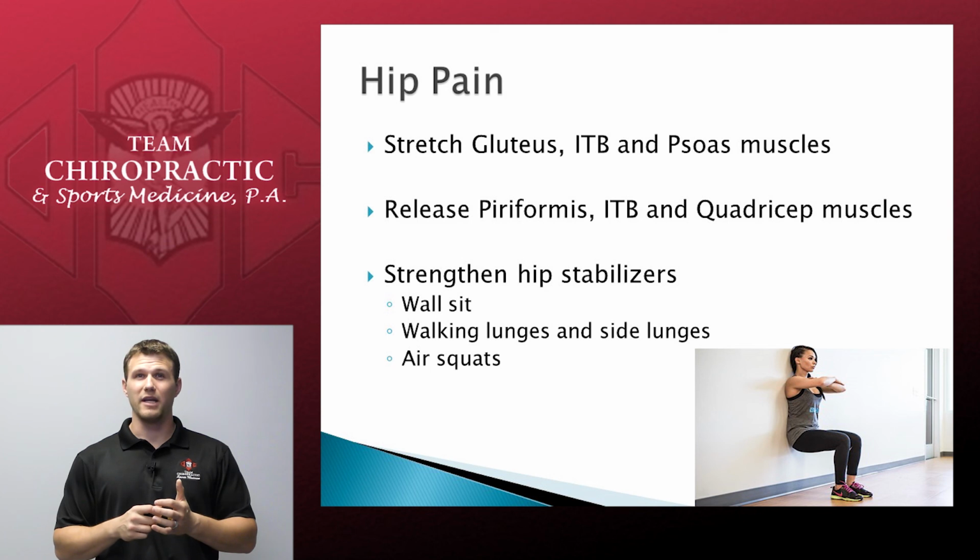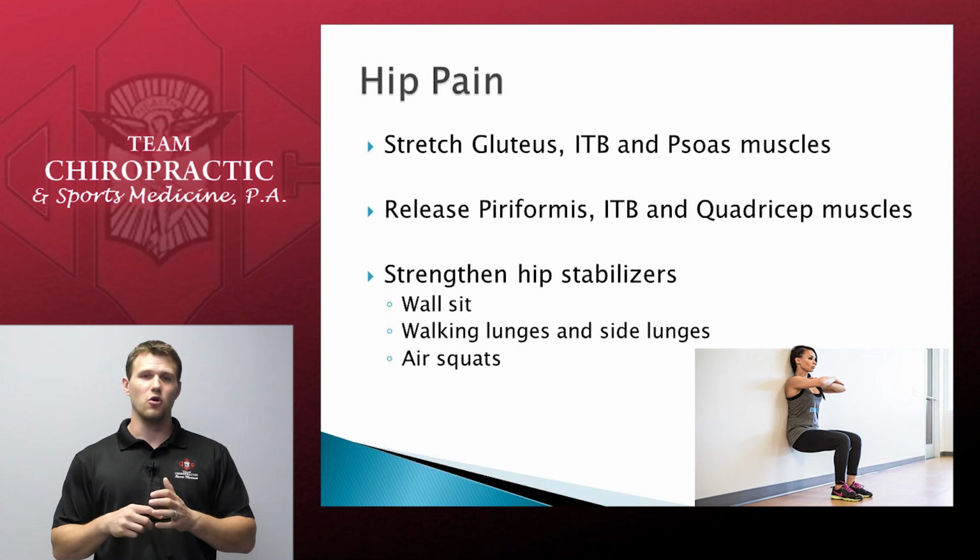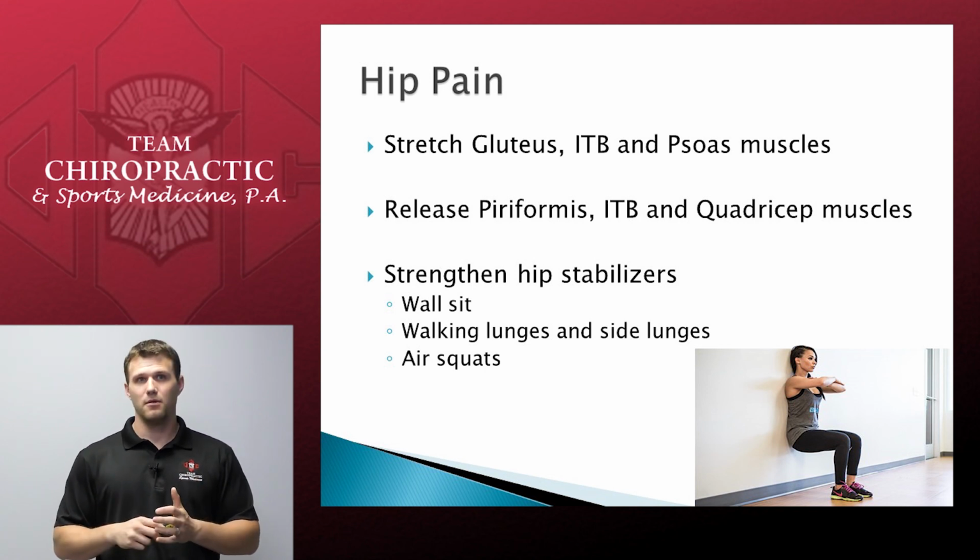From there, walking lunges, either in a straight manner or a side manner, can be very helpful. Just going through a gentle lunge as deep as you can until you feel a muscle fatigue in the legs. And then simple air squats can be done to help strengthen those hip stabilizers. All of those are appropriate. There is no ramp up compared to some of our other body parts where you have isometric versus isotonic. All 3 of these are appropriate for hip pain.